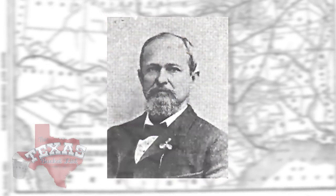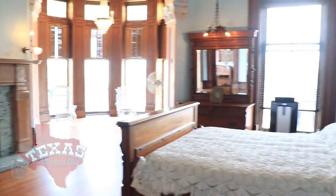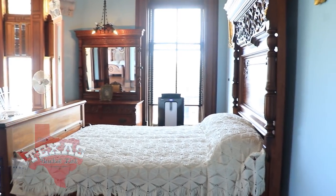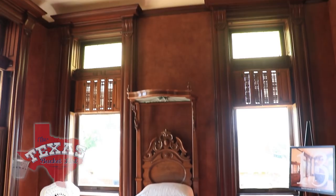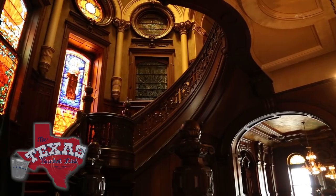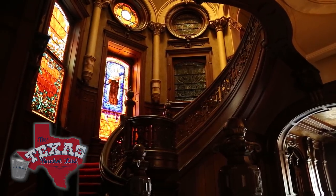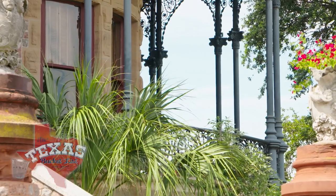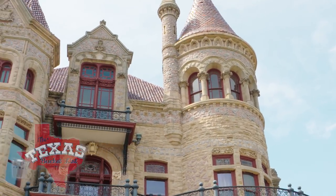Colonel Walter Gresham, founder of the Gulf, Colorado, and Santa Fe Railroad, called this place home with his wife Josephine and their 9 children. Designed by Galveston's premier architect at the time, Nicholas Clayton, the home was occupied until 1920, when Gresham passed away. 3 years later, it was sold to the Catholic Church for $37,000 and used as a residence for the Bishop of Galveston. By the 60s, no one was living there, so it turned into a museum run by the church.